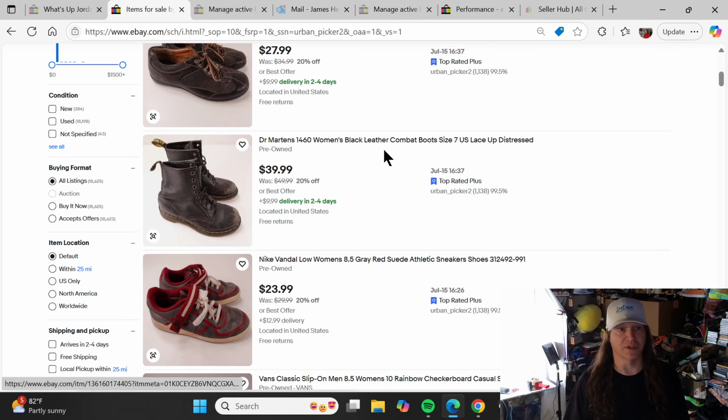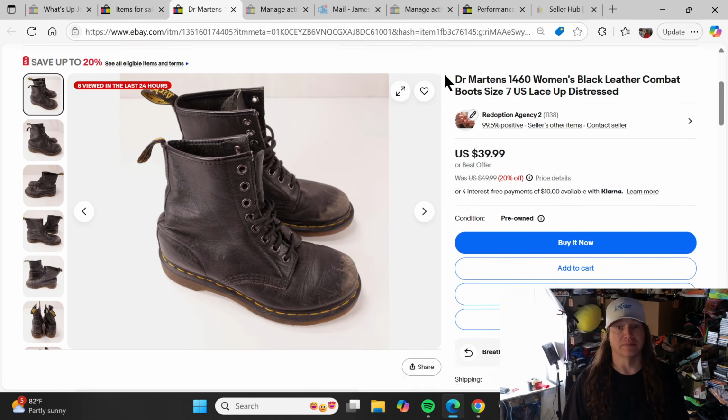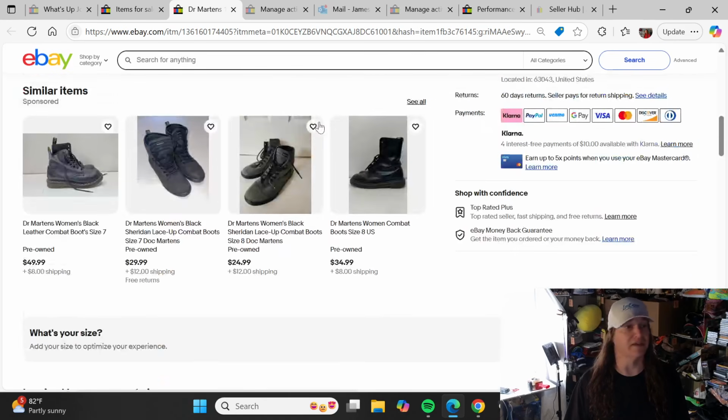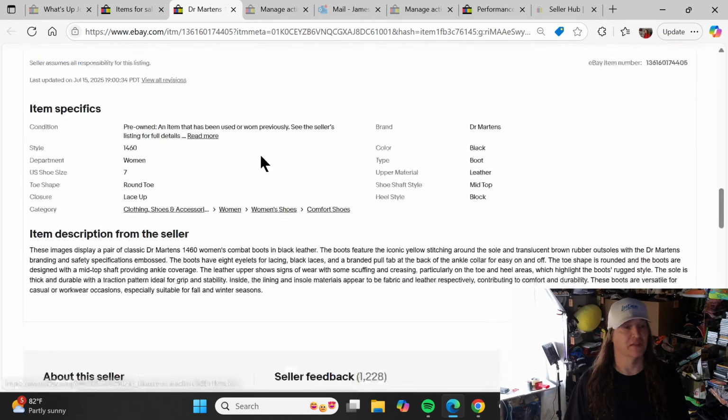Doc Martens 1460 style women's black leather combat boots. I did put the word distressed in here, so I added that myself. Again, come down to the item specifics. It added all of those on its own, as well as the description. 8 eyelets. Does it have 8? Did it count them right too? 1, 2, 3, 4, 5, 6, 7, 8. It does.